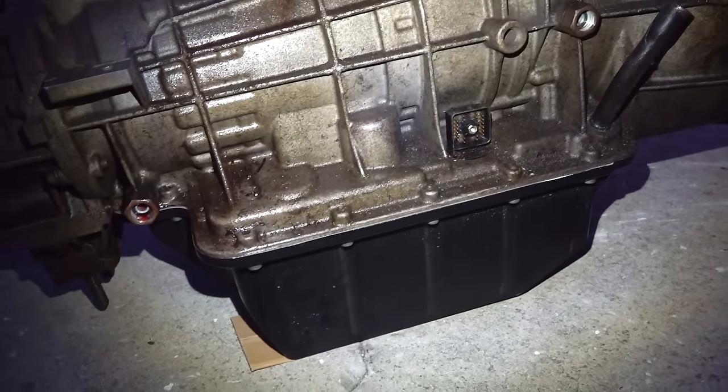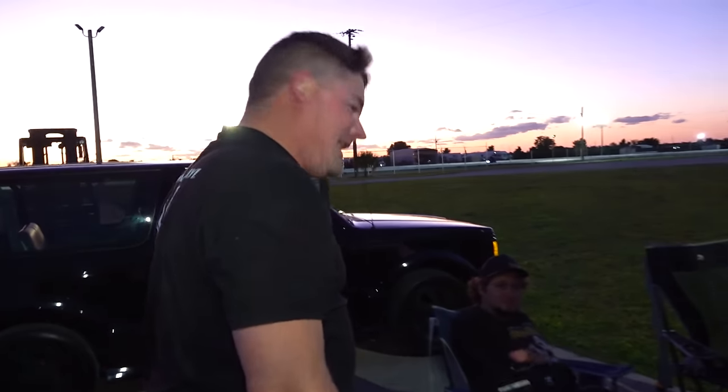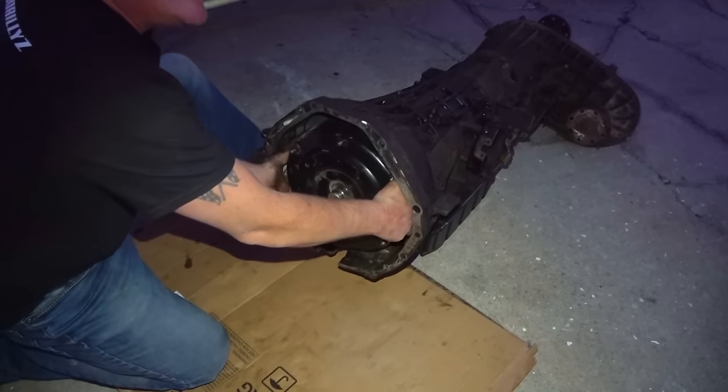Thank you. Thank you, BD, for getting us that trans pan, dude. Allowed us the slider, real nice. All right, throw it on the top of the Typhoon, take her to JH's, dude. All right, about to see what's broken. Please be input shaft.